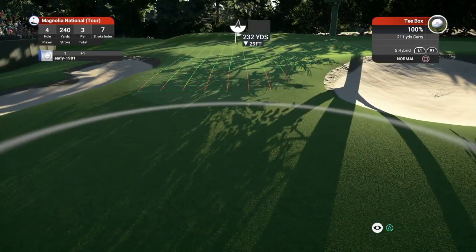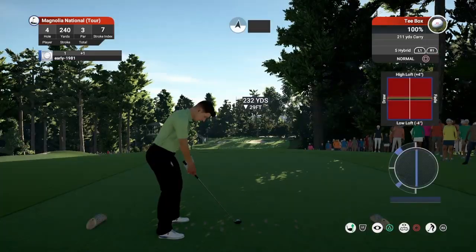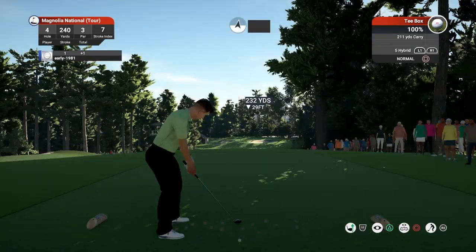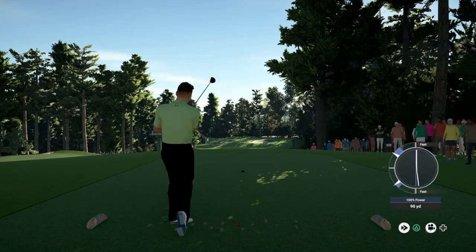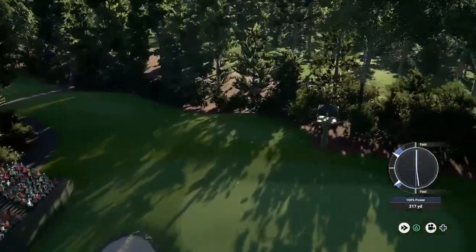So once again, pin position is over on the left-hand side, so bunker shouldn't be a problem here. Just lofting this 5 hybrid up, trying to kick this on from the front of the green and run it up the slope. That's going to go hard left, but I have pushed it right as well, so it should maybe work out well. How is that going so long?